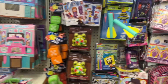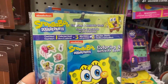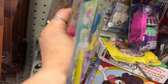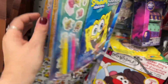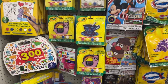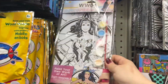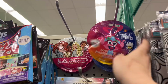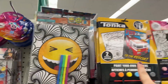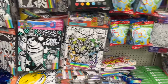Oh, look at this. This is cool. Look at these. SpongeBob SquarePants coloring set. These are great for Easter baskets. They have Blue's Clues. I bet they have more. I'm only finding the Blue's Clues and the SpongeBob. They have another row of kid stuff here. Look at this. These look new. The Wonder Woman, the Trolls Rainbow Dust, Barbie Sparkling Rainbow Dust Glitter. Look at Tonka. Tonka's a brand name. Look at that. Trolls. Look at all this.